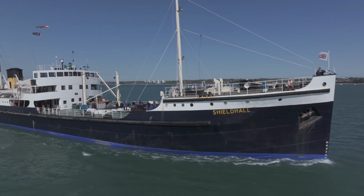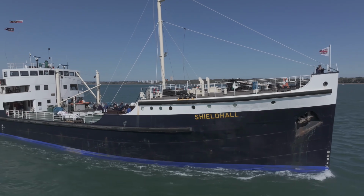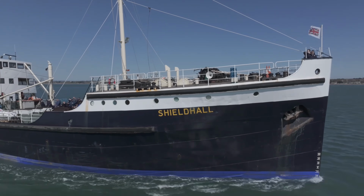But the steam on a ship like Shieldhall does more than just drive her forward. It carries out all sorts of ancillary functions. And we're going to start off by looking at the steering.